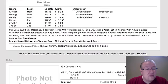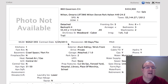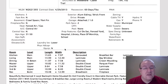This one has a finished basement, and I think a good idea would have been to certainly showcase that in the photos. Governor's Court is 434.9, and it's on a 55 by 115 lot. It's right in Dorset Park, which is a very hot neighborhood right now, and this is really the entry point for this neighborhood. So 434.9. Wow, looks great.